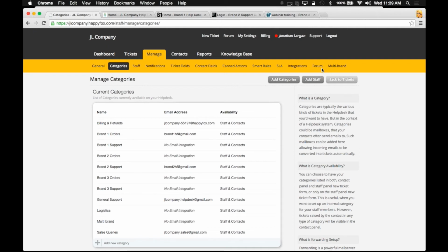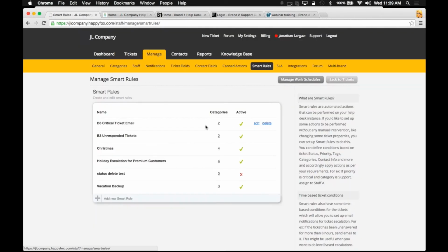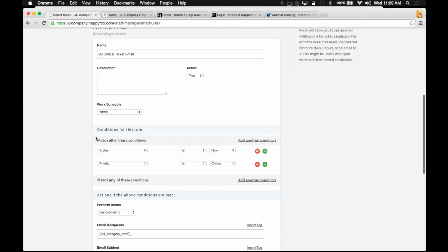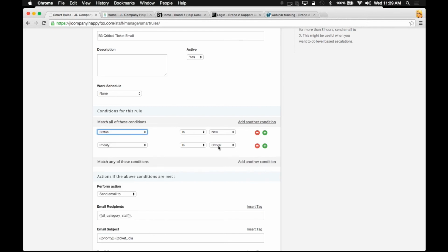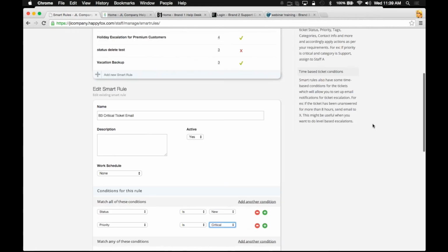For print, I think on smart rules, are there priorities that you can set? If I am understanding your question correctly, yes, you can do that, and I can show you a brief example. Let me just edit one of my smart rules here. Down in my conditions, in my drop-down options, I've got all of these options, which priority is one of them, which I've selected here. These priorities are completely customizable in your system, by the way, so you could set any kind of priorities you want. But yeah, that is an option in your smart rule drop-down list.